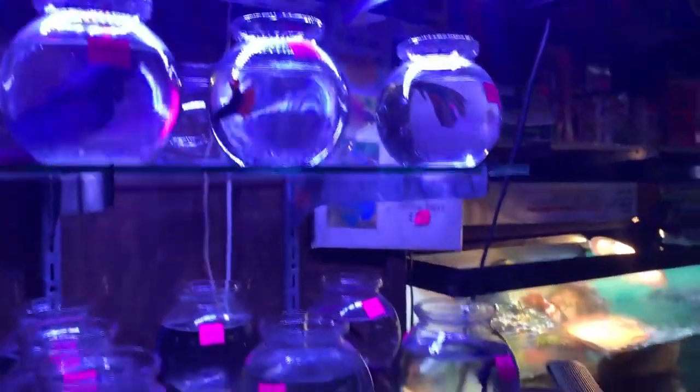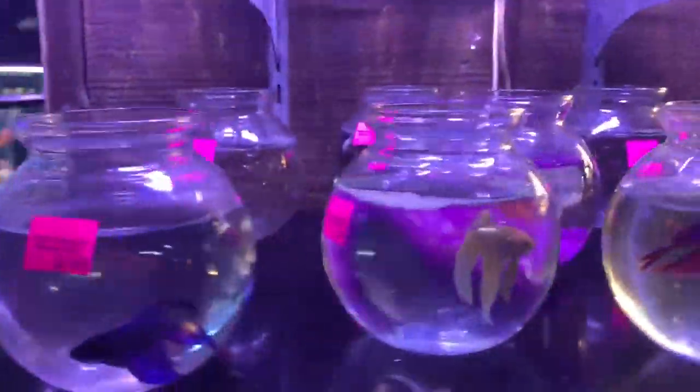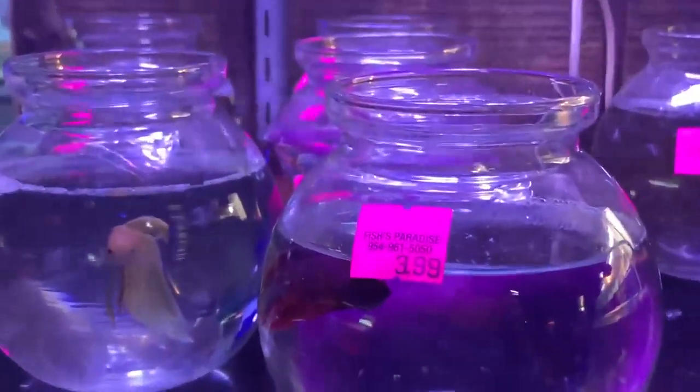Look at all the betta bowls. A million betta bowls. Come over here and save them from living in a little bowl. $3.99, not that much dollars.